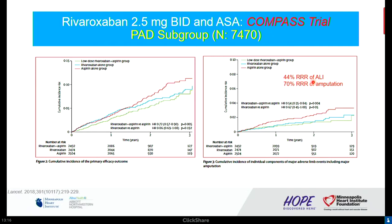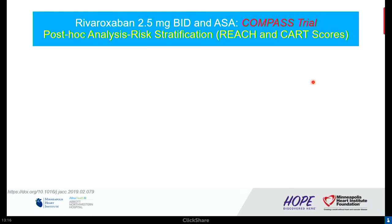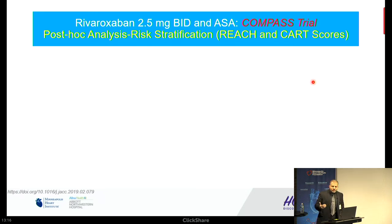So this has kind of created a lot of noise out there in the literature and the expert guidelines as well. So the question that comes from my colleagues in the vascular surgery department, or maybe from the cardiology department: do we put every single patient with stable coronary artery disease and/or PAD on rivaroxaban plus aspirin? No, there is always a risk and benefit. So who are those patients that really benefited from the combination?